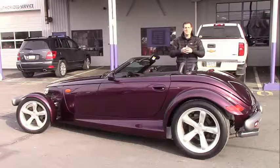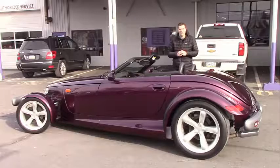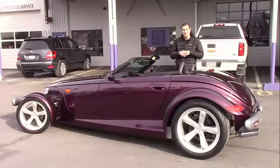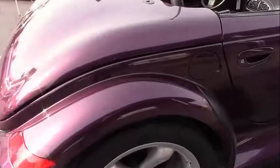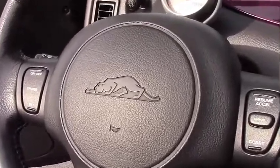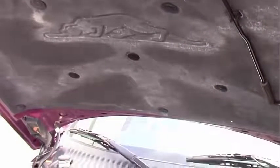One of the other things I love about this car is the placement of the fuel door. Now, there's so much crazy, wild bodywork in this thing that Plymouth could really only put the fuel door in one spot. And so, that's where it is. Another weird touch is this strange prowling cat logo, which appears on the steering wheel, on the seats, under the hood, and nowhere else on the car.